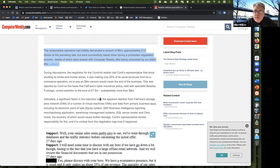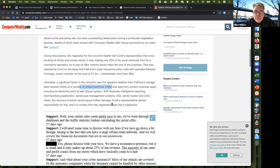Ultimately, the significant factor in the reduction was the apparent deletion from FatFace's storage area network of a number of virtual machines and data from primary business apps, including its electronic point of sale EPOS system, SAP business intelligence reporting, merchandising app, warehouse management system, SQL Server cluster, and Citrix host, the recovery of which would cause further damage. Conti's representative denied responsibility for this and it is unclear from the negotiation logs how it happened. So there was a significant loss of infrastructure, right? Because the ransomware guys need to maintain a Yelp or an equivalent of a Yelp profile for returning your data when you pay.